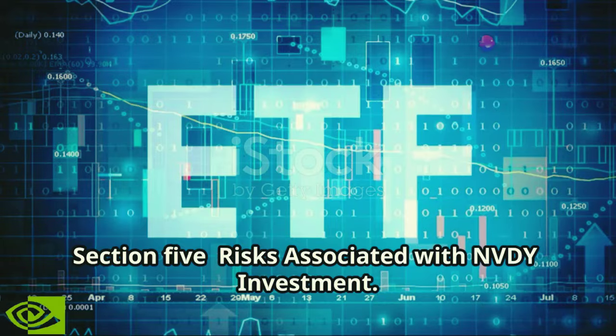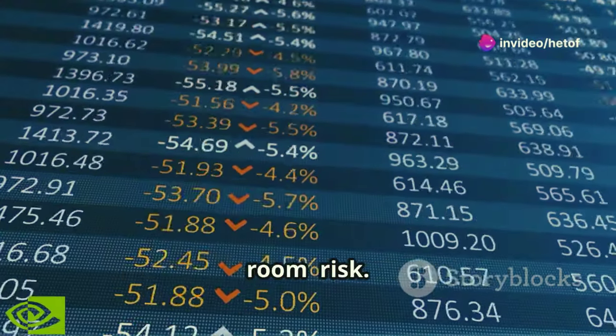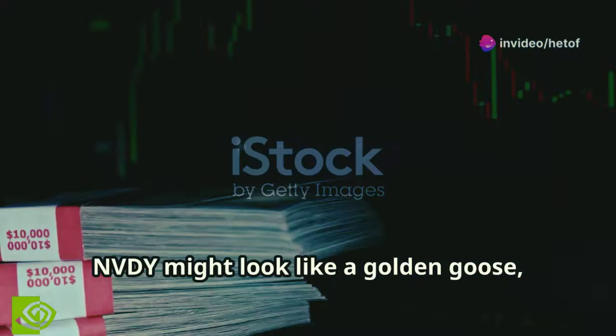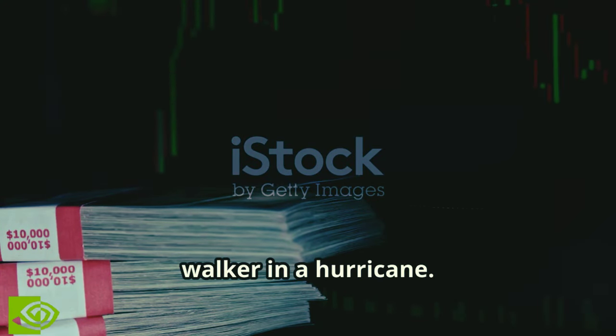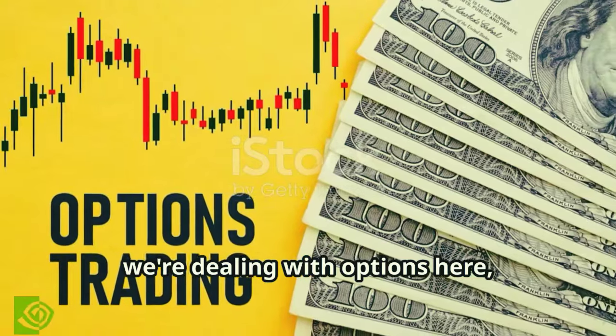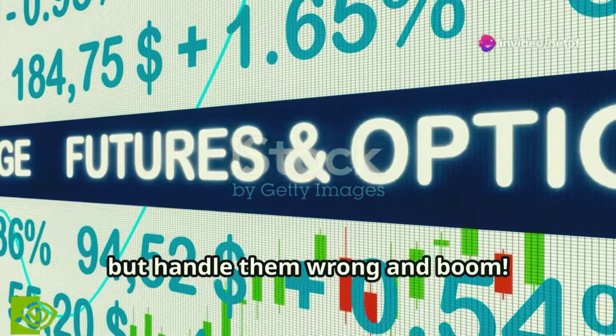Section 5. Risks associated with NVDY investment. Now let's talk about the elephant in the room. Risk. NVDY might look like a golden goose, but it's got more risk than a tightrope walker in a hurricane. First off, we're dealing with options here, folks. Options are like nitroglycerin: powerful, but handle them wrong and boom.